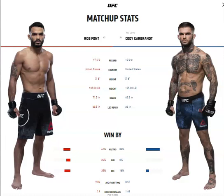I think leg kicks and reactive double legs could be really good weapons for him in this fight. And in the Assuncao fight, he was very patient, nearly to the extent that he gave away the first 2 rounds. But they were close rounds. I did edge them to Cody. I thought he was winning the exchanges, and I thought he was winning at distance, but it wasn't the most inspiring performance.